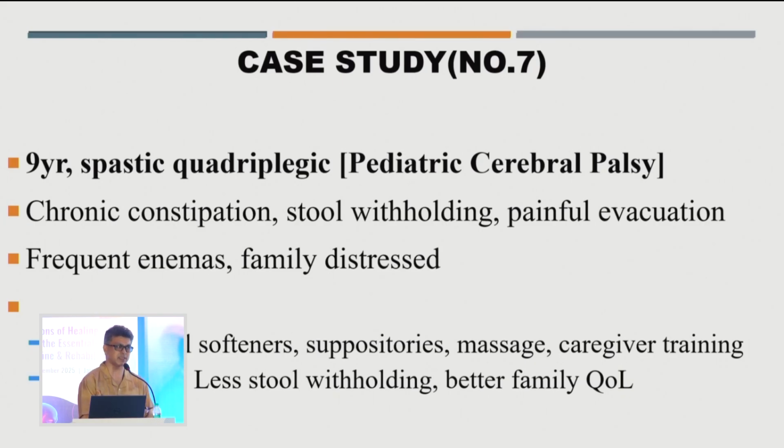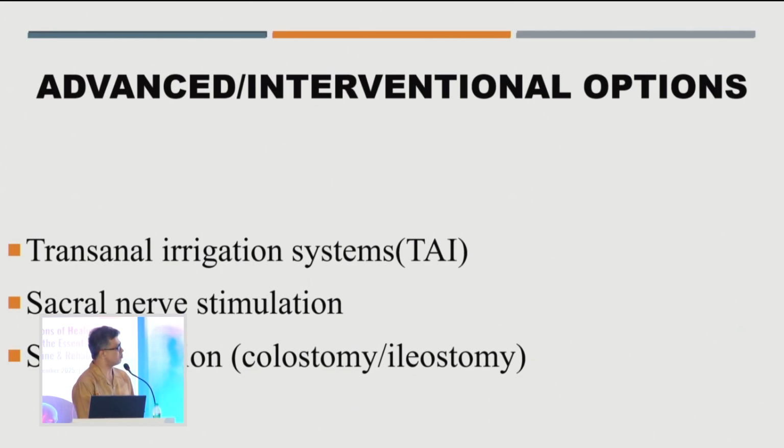So for the kids, it is really important that we work as a team and take them into confidence and give them the most recreational way of evacuation. So stool softeners, suppositories, massage might help, caregiver training, and obviously at the end of the day, it's a better quality of life for the kid along with the family, because the kid is awake the whole night, and I think it's very difficult for the family. So now let's move into the advanced or the interventional options.